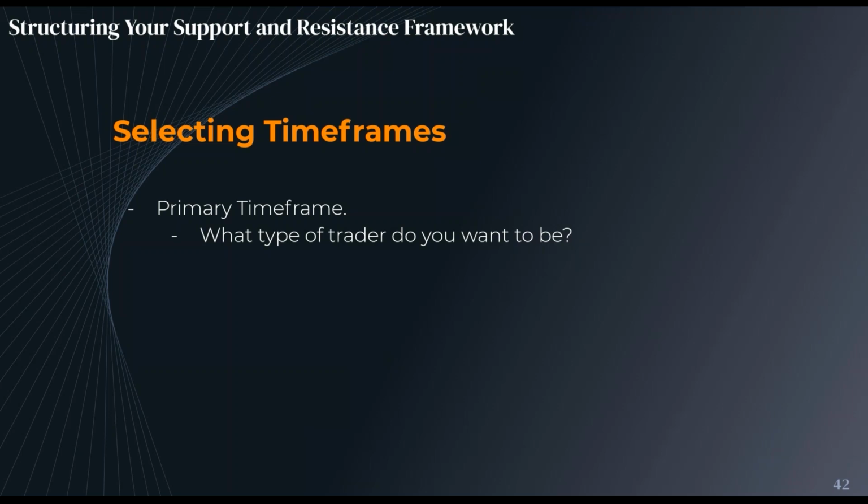Now I've explained to you multiple times throughout this course the difference between timeframes. When you go to higher timeframes, data becomes more significant, volatility decreases. At lower timeframes, data is less significant and volatility increases. So you're going to have a lot more opportunities on lower timeframes and a lot fewer opportunities on higher timeframes.